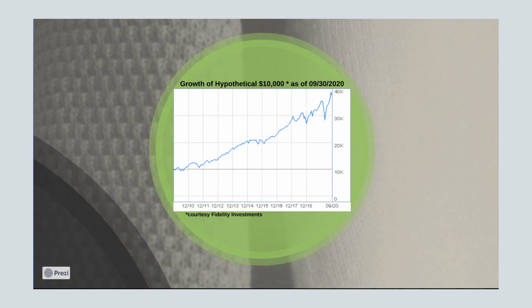Now that same investment held another 5 years to present, had a value of $40,000 in September of 2020, which would have been a 300% return on investment, which is not bad at all for an investment that was held for 10 years. Not every 10-year period will be a bull market, but this chart is a good example of the long-term rewards of SPY.